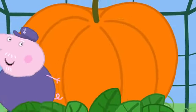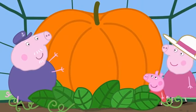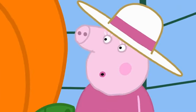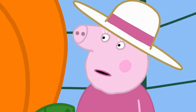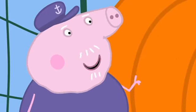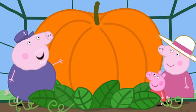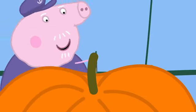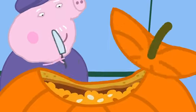May I present your pumpkin? Grandpa! It is the biggest pumpkin in the world! Quite possibly. But how are we going to get such a huge pumpkin to the playgroup? One step at a time, Granny Pig. We need to make this pumpkin into a lantern. First, I will scoop out all the inside.